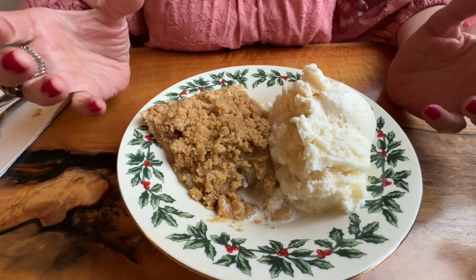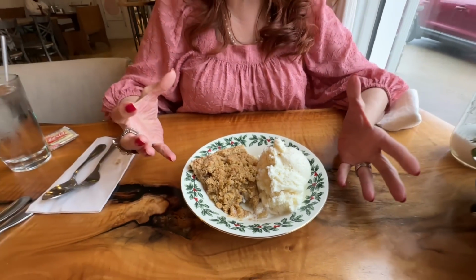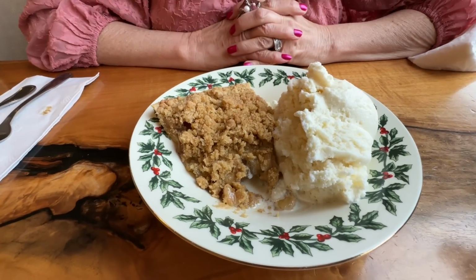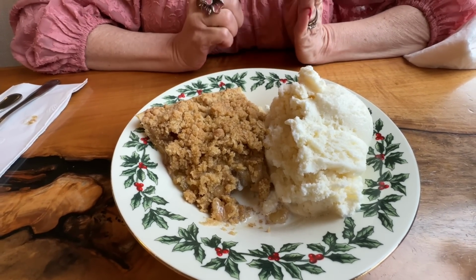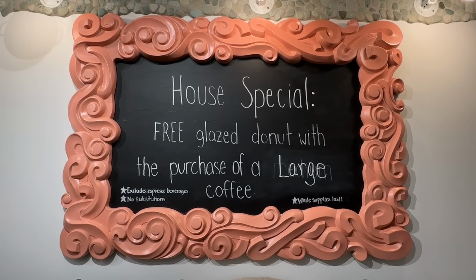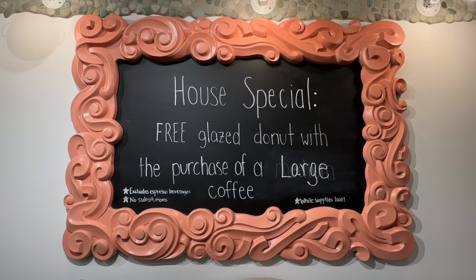Very good pie. It's warm. Tastes a little bit of the cinnamon and the crunchiness of the topping. So that'll be good with that vanilla ice cream. Now they do not make the ice cream here. So the house special, you get a free glazed donut with the purchase of a large coffee. That's pretty good. Yeah, it is.